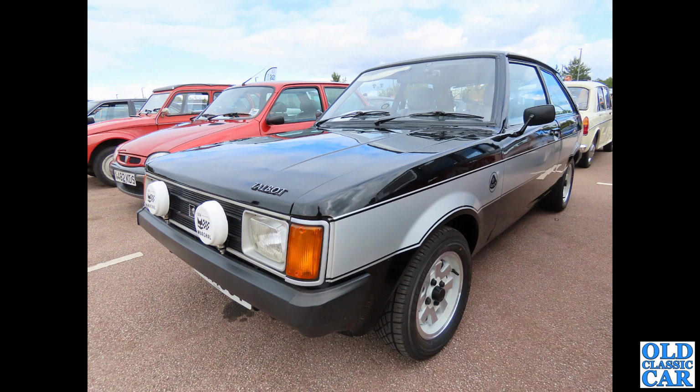And here we have the Sunbeam Talbot Lotus. Yeah, great car, rear wheel drive, quite popular in historic rallying now. This was a contemporary rival to the Ford Escort Mark IIs, that kind of thing.